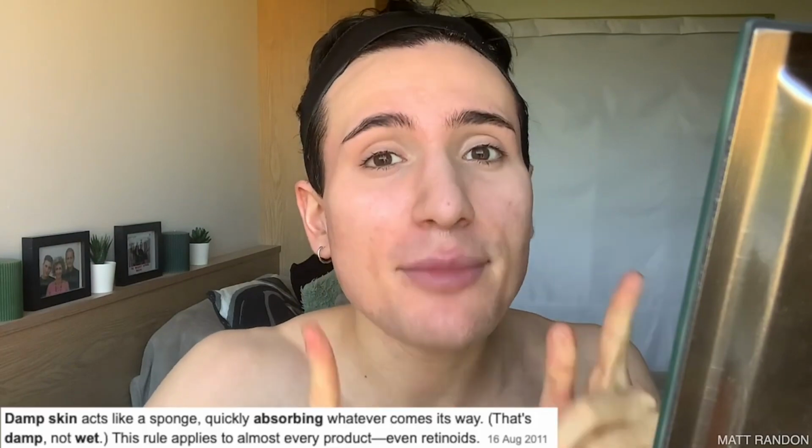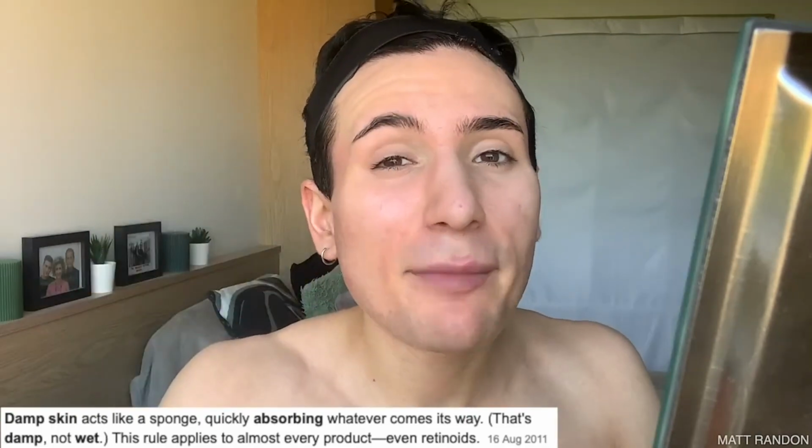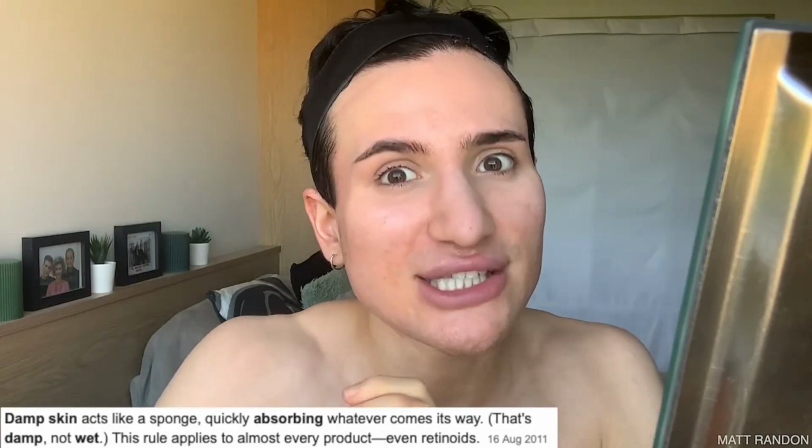Now, as you can see, my skin is still damp, and it's important that we keep our skin damp throughout these steps because damp skin actually absorbs whatever ingredient we put on a lot better. Just think of your skin like a sponge. When it's damp, it can actually absorb a lot more water than when it's dry. Same goes for skin.